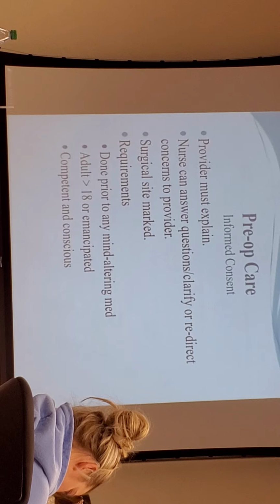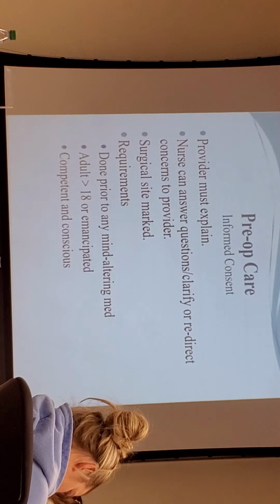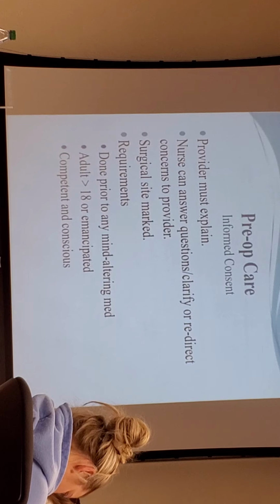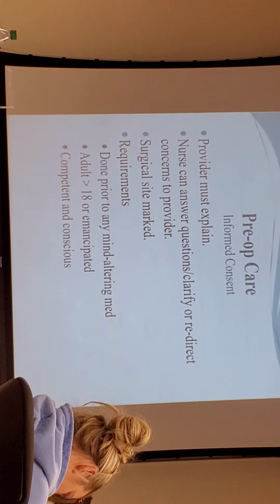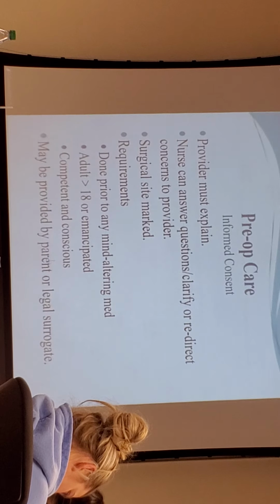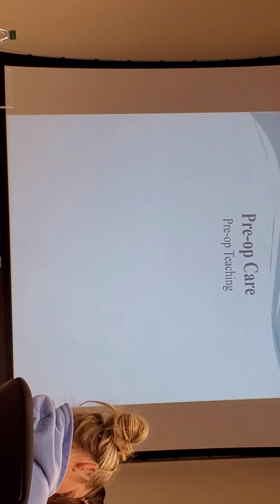And then lastly, this seems obvious, that person has to be competent and conscious. Okay, meaning that a patient who has had a traumatic injury and may be fading in and out of consciousness may not be the person you can get consent from. And then recognize that those clients who are not emancipated, a parent or legal surrogate can indeed sign that consent, right? All right, pre-op teaching.